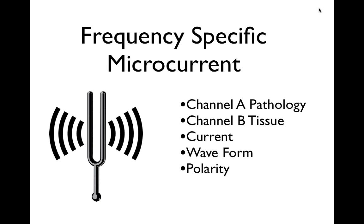Now, doctors are interested in this called frequency specific, where we try to match the frequency of the microcurrent to the tissue, much like a tuning fork. If you have two tuning forks and both of them are like a C sharp tuning fork, they'll vibrate a certain way, and there'll be a resonance harmony. They'll support each other, and this support will help stimulate healing.